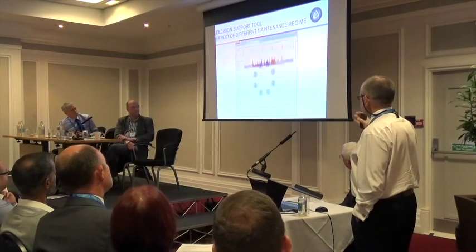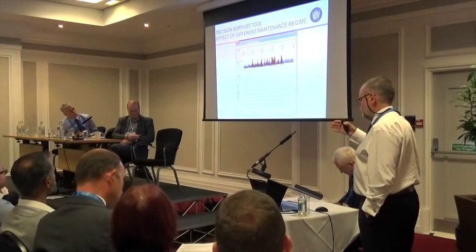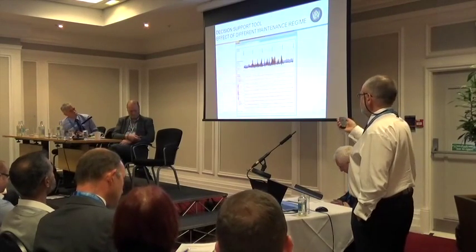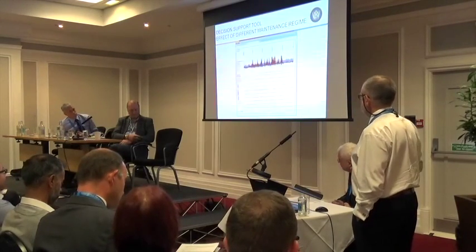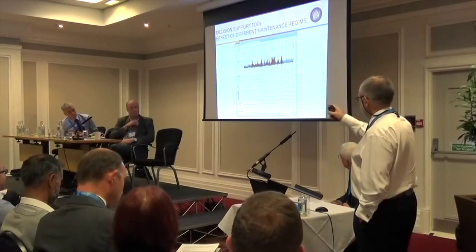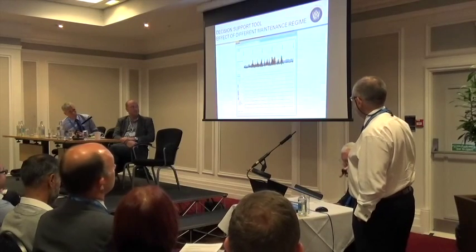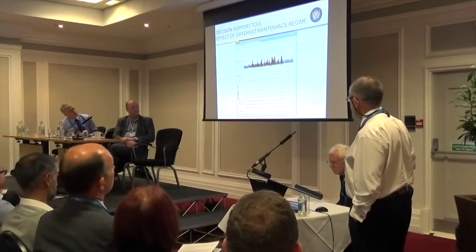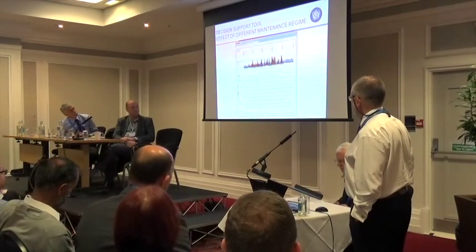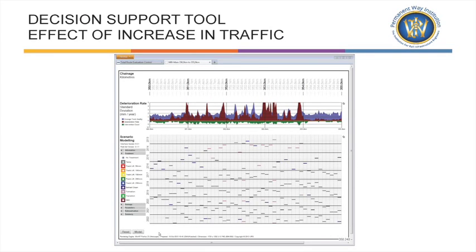Okay, so what the program first does, you have to preset trigger levels above which you maintain or above which you renew, and it automatically shows what the maintenance regime has to be. But then you can preset things like formation treatment, and in a moment we've done that bit. That's programming a ballast cleaning, see what that does, and it'll predict what happens there. And then you can also see what happens if you increase the level of traffic with time.